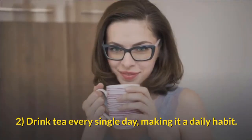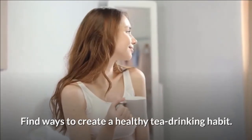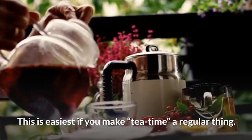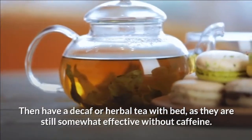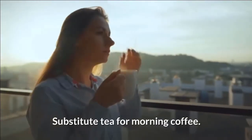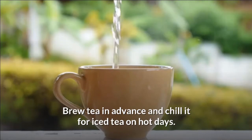2. Drink tea every single day, making it a daily habit. Find ways to create a healthy tea drinking habit. This is easiest if you make tea time a regular thing. Drink a cup in the morning and one in the afternoon. Then have a decaf or herbal tea with bed, as they are still somewhat effective without caffeine. Substitute tea for morning coffee. Brew tea in advance and chill it for iced tea on hot days.